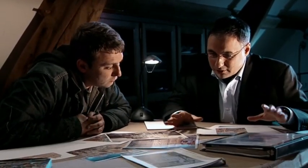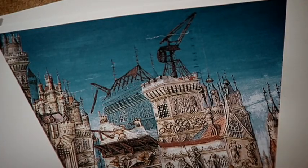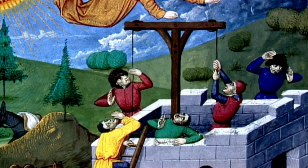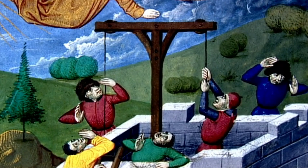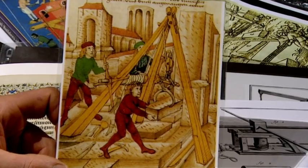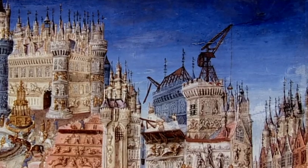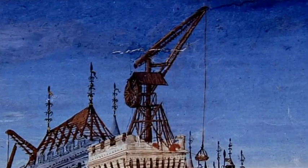There are a lot of interesting paintings and manuscripts about all these cranes that artists were just drawing during the construction of cathedrals. Look at this one. Medieval illustrations depict many types of crane. Simple pulleys to lift buckets of mortar. Small hand winches to raise stones. But one type of crane rises above all others. It uses a treadwheel to lift heavy masonry.